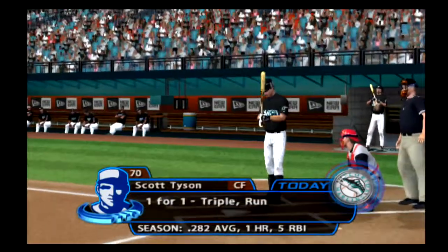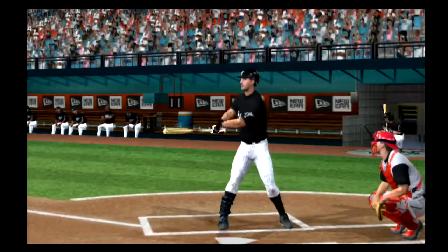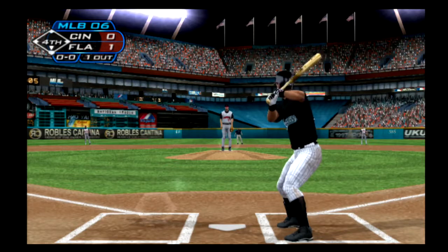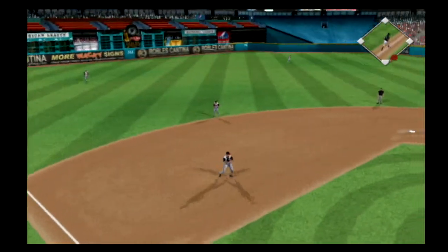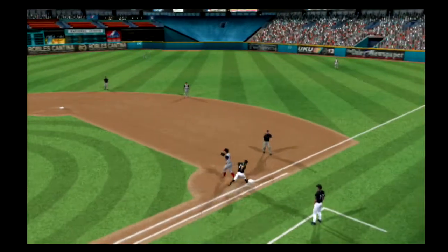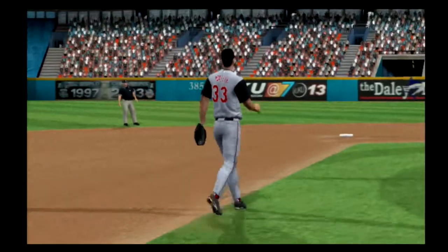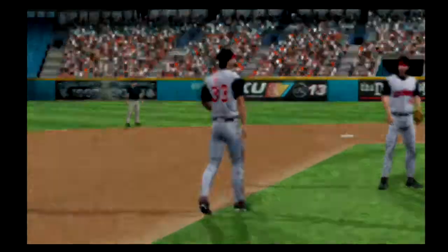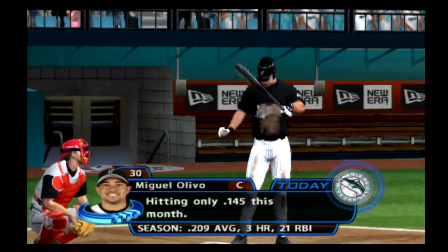Number 70 will step in now. Number 70. Grounded to third. Throw gets him. 2 down. Miguel Olivo will try and get things going because, as you can see, he's just not hitting the ball well this month.